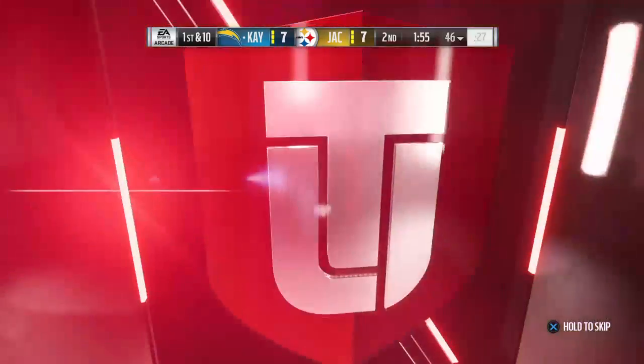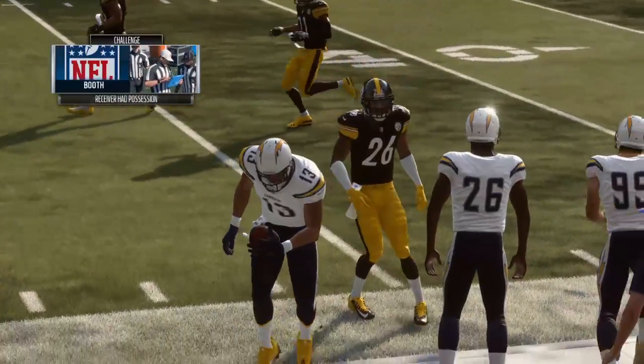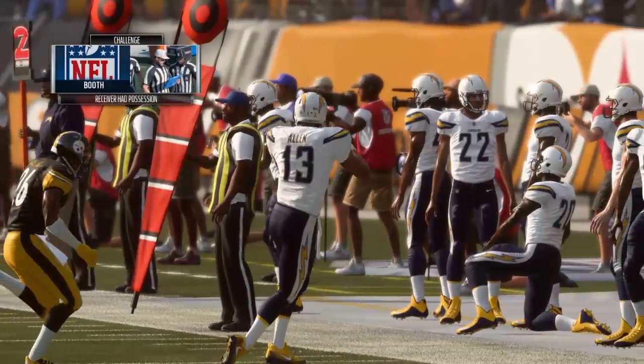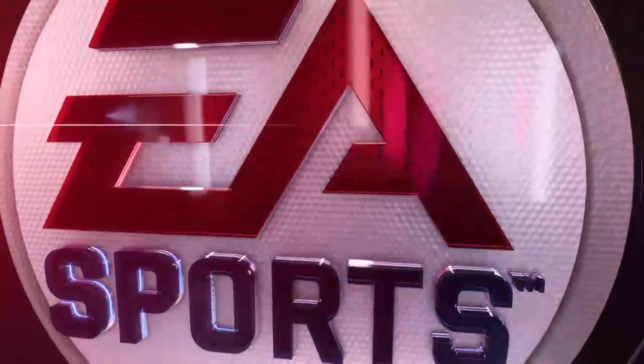Let's make this one simple. What a catch, especially the finishing part of getting his feet in bounds, toe tapping, and of course, foot dragging. Little toe-tap-estry, if you will.